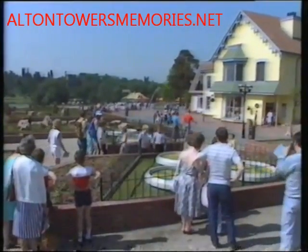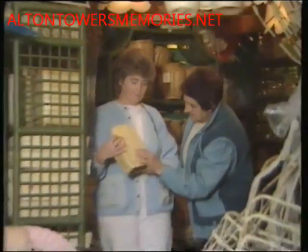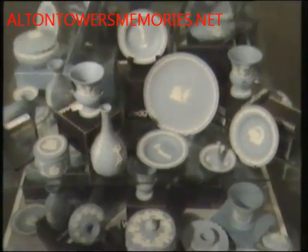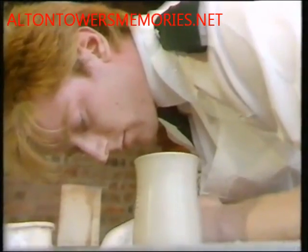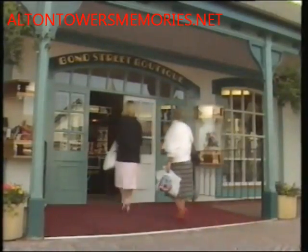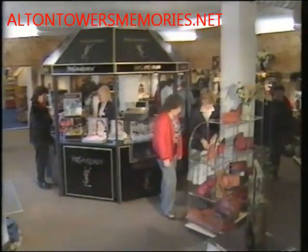Towers Street is your introduction to the park, a handsome boulevard lined with high-quality shops and boutiques. While the World Bazaar offers colourful craftwork for the home that has everything, the Wentworth exhibition celebrates one of the great names in ceramics. The story is told with imaginative displays, and there's even a potter on hand to provide a living link with the past.